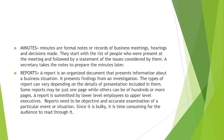A report is submitted by lower level employees to upper level executives. Reports need to be objective and accurate in the examination of a particular event or situation. Since it is bulky, meaning very large, it is time consuming for the audience to read through it. It needs detailed observation and reading to get detailed information about the organization's position through the reports.